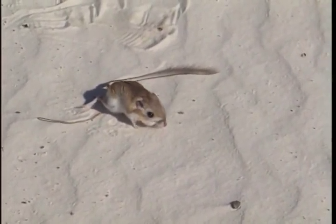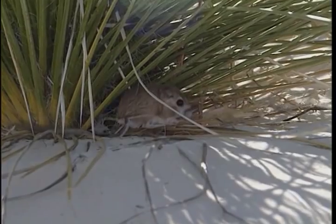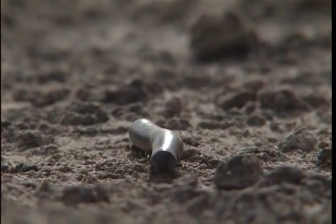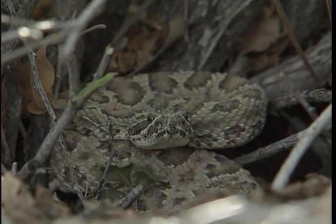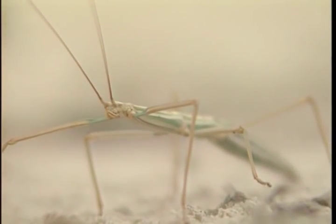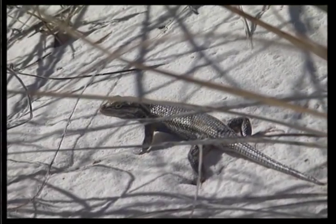Many of the animals that wander the night can also be seen during the fringe daytime hours, around dusk and dawn. The kangaroo rat. The giant desert millipede. The darkling beetle or stink bug. The prairie rattlesnake. And the walking stick.